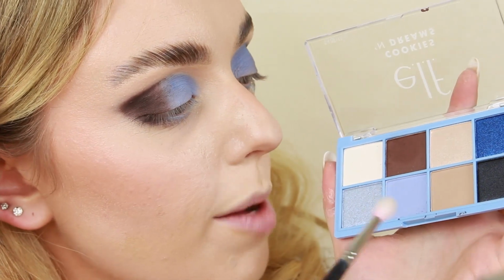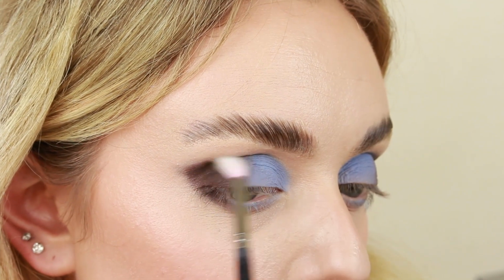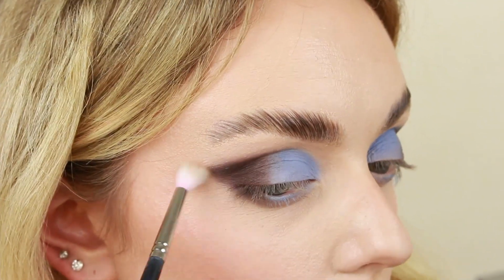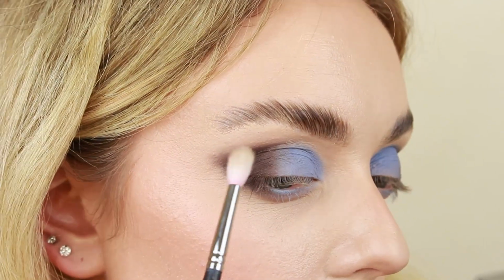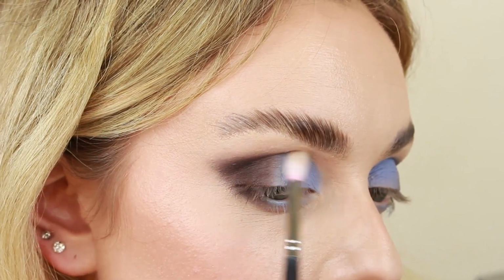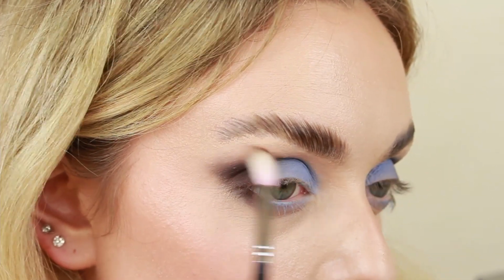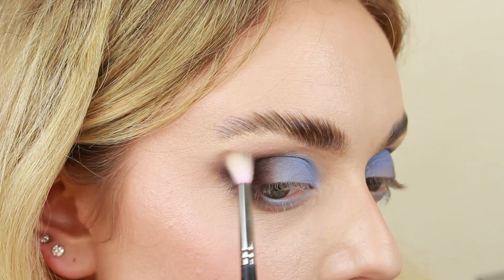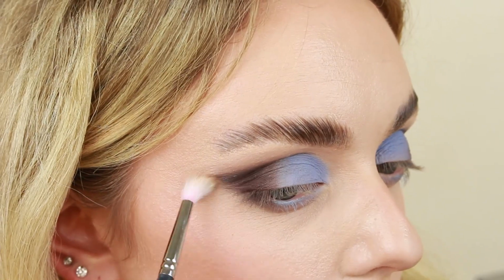All right, now I'm going to switch to a Morphe M514 and I'm going to take the lighter matte brown. Okay, that looks quite pigmented actually. I'm going to be quite careful with that, and I'm going to come in and blend. That's blending out really nicely. This just really doesn't feel like a lot of work so far. It's just giving me a really, really lovely smoky blend. I'm just bringing it upwards a bit, and I'm doing the same thing underneath.